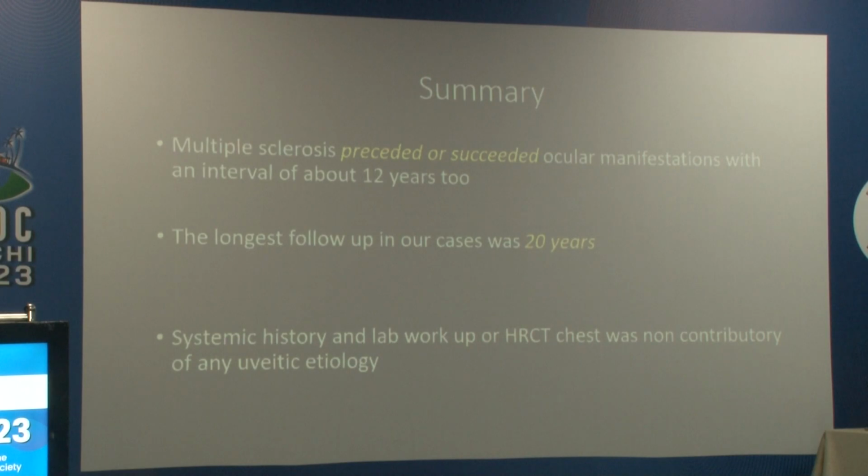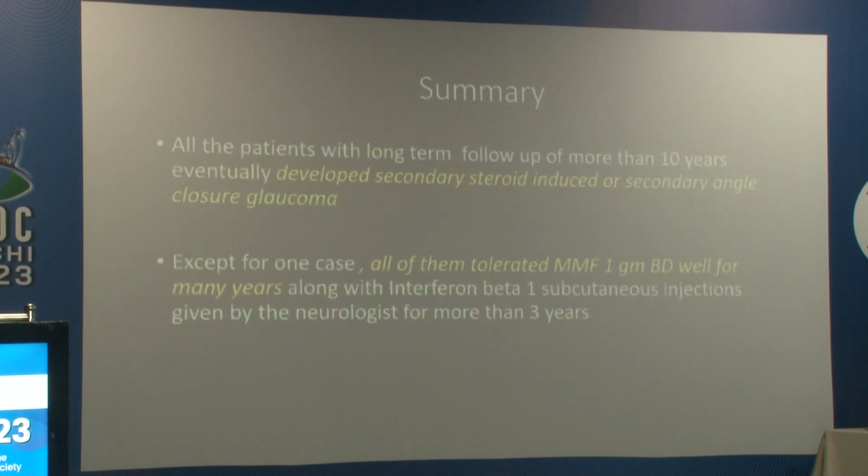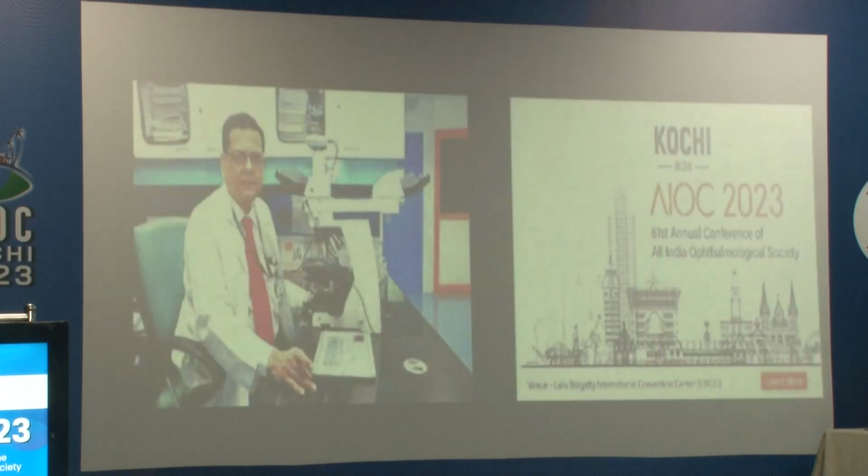And the systemic history, HRCT and lab workup were all non-contributory of any other uveitic etiology. All had characteristic MRI lesions, but interestingly, one didn't show any MRI features, but that had CSF oligoclonal bands. And all developed secondary steroid-induced or secondary angle closure glaucoma, and all of them tolerated MMF very well for many years. One was recalcitrant, we tried methotrexate, responded well. Despite all this, all maintained good visual acuity.